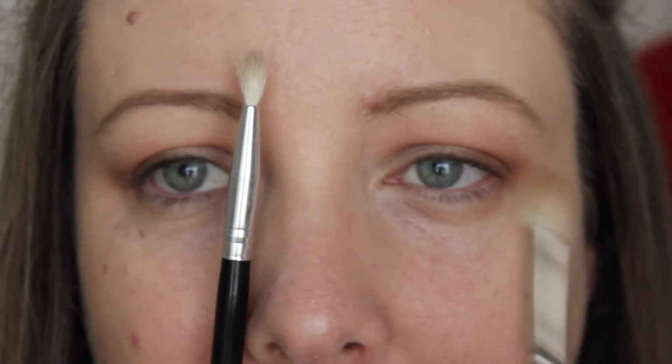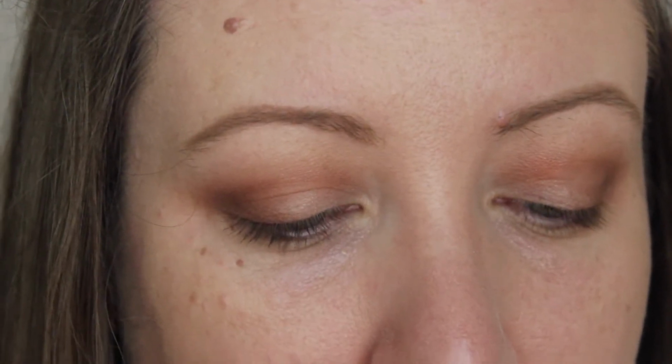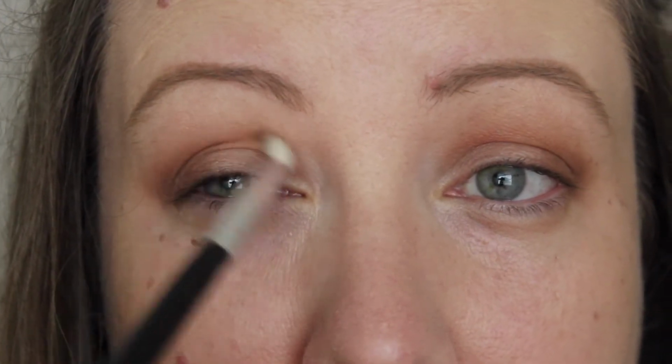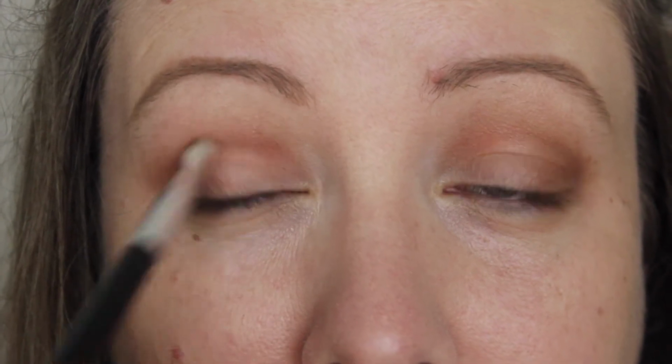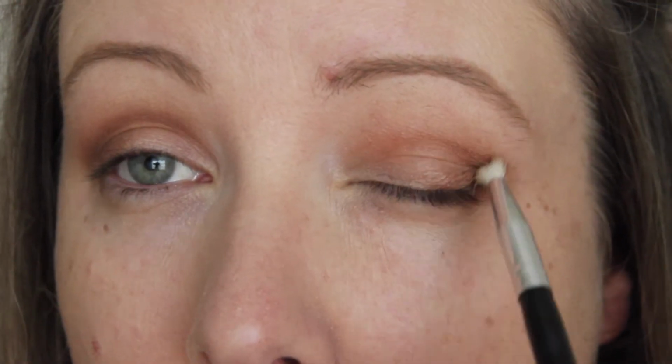I'm going to take this little teeny weeny brush from Blank Canvas Cosmetics. So good, so cute. Look, it's so cute. See that compared to the MAC 217, and this is like a little weeny one, and it's great for putting shades into the crease. So I'm going to add more definition into the socket. Oh, and I'm just using the same Body Shop shade. It looks good to me.